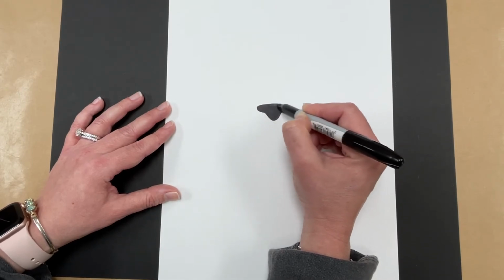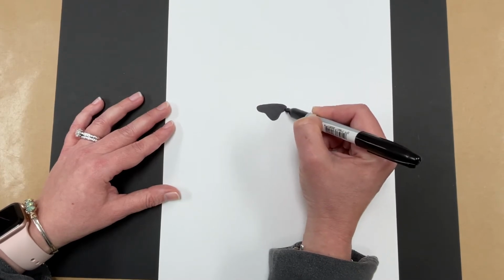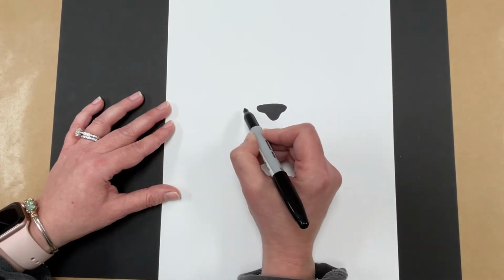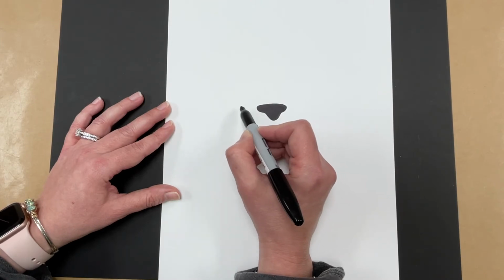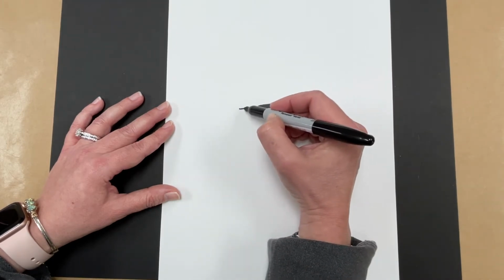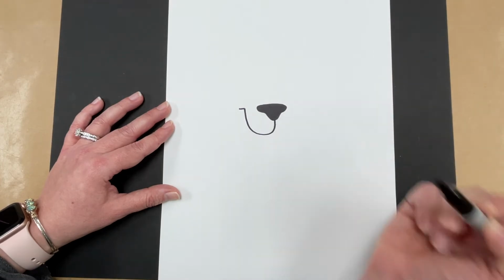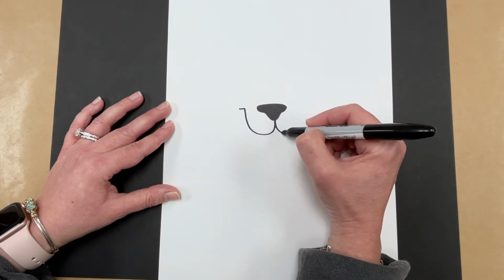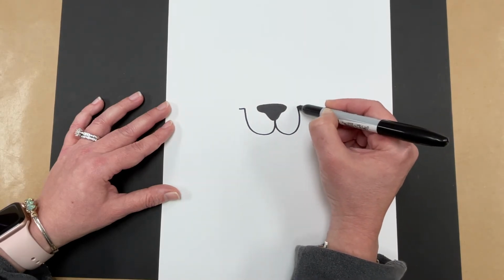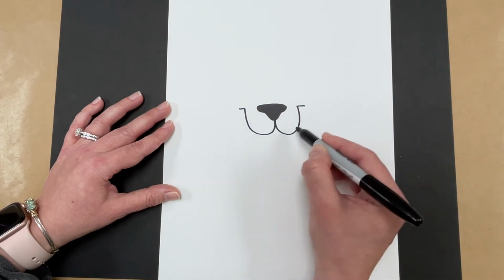Okay. Now we're going to make the mouth that comes down from the nose. All right, so over to the side of the nose, I'm on the left side, I'm going to go a short little line across. And I'm going to come down with like a U shape that connects to the middle of the nose like that. And then we're going to do the same thing on the other side. We're going to make that U shape, go up, and then a little line here. Okay, that's like where his muzzle is.